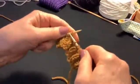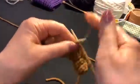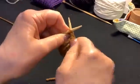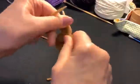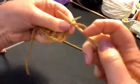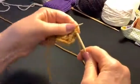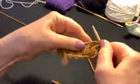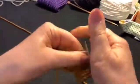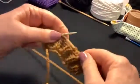And you can see here now, you see why I said just stay with me, because it takes a few rows for the pattern to start forming. You can see really quite clearly now how these nice ribs really stand out. I really like the effect of brioche. Okay, I'll do another row and then I'll just talk about the headband that I made. And then I will actually show you how to bind off as well.